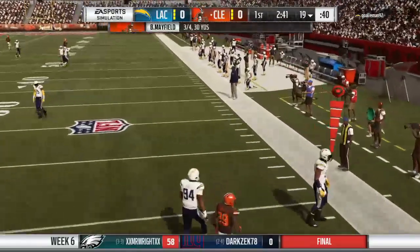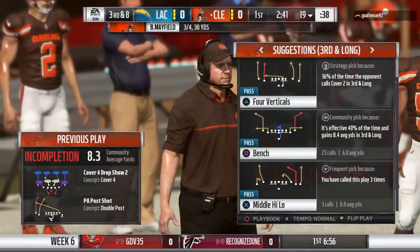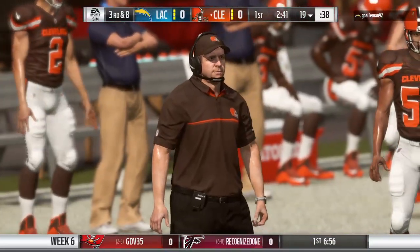Mayfield now. He'll buy some time right. And seeing nowhere to throw, he chucks this one away from harm. Incomplete. Now it's 3rd down.